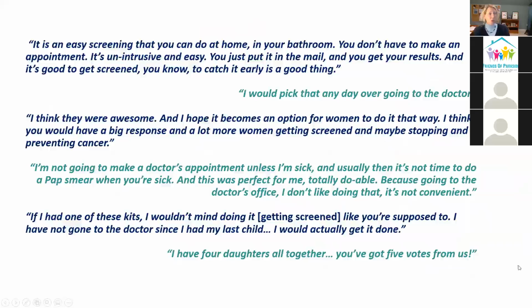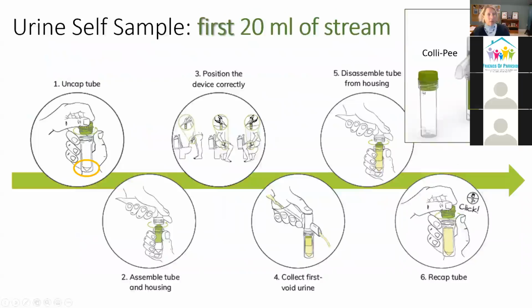Okay, so this part gets screwed in to here, and that allows you to put this up to your body to start peeing. The pee goes directly into the tube, and then the rest of the pee comes out the back side of it. So if you look at the pictures, after you've got the tube screwed onto the funnel, you go to the toilet and you can either sit forward or sit backward. Some people prefer to stand, whichever is comfortable or works for you, and you pee. And the first pee will go right into the tube and stop, and then the rest of it just goes on out. And so you don't have to worry about getting your hands dirty or messy.